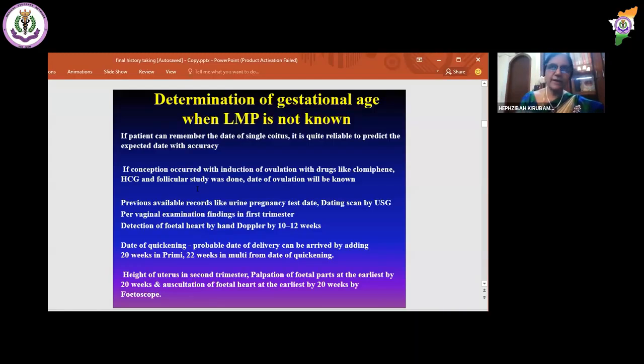And sometimes in the OPD we use the Doppler. That can pick up the case till 12 weeks. At 12 weeks itself we can use a hand Doppler and find the fetal heart. So as she rightly said, quickening in primi comes a little later, at 22 weeks. In multi it is 20 weeks. And you can see the fetal parts around 20 weeks, or 8 weeks in the ballottement. From that you can calculate the probable gestational age even if we do not know the LMP.